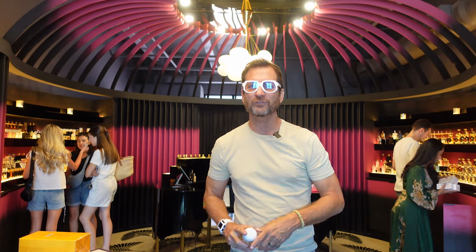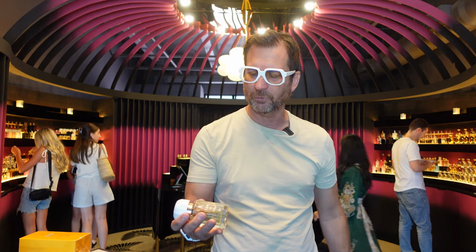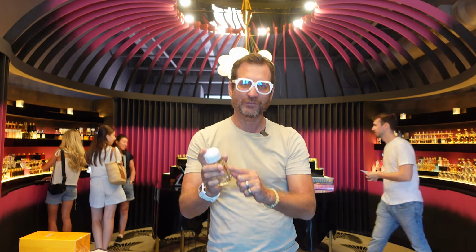And then last but not least, this is one of the newer fragrances. I've talked about this in some other videos recently and also on my Instagram. But from Ramon Monegal, the Spanish house, of course, is 10 fresh notes. And I know, again, I've talked about this as being one of my favorite new releases, but this is also in my list as far as favorite citrusy fragrances. I mean, I don't even know, you could go look it up, but this has essentially 10 very fresh notes, including grapefruit. I believe there's some mint in there. There's definitely peach. I love peach.